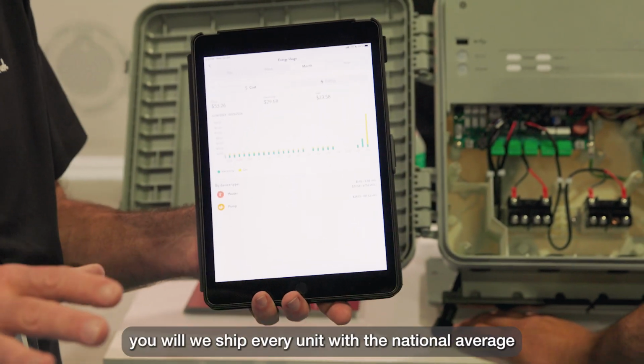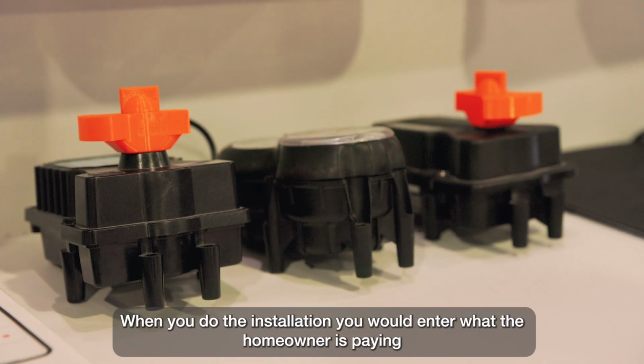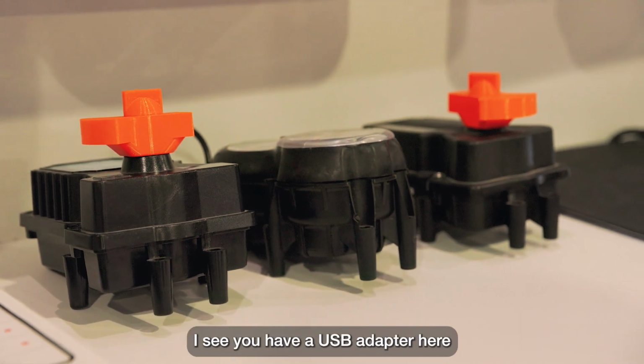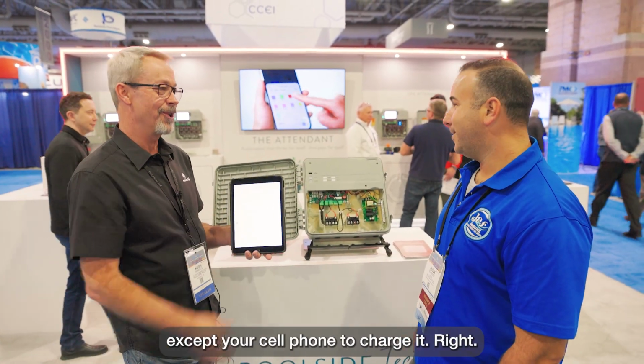installation. We ship every unit with the national average electric and gas rates, so we can start predicting immediately. When you do the installation, you would enter what the homeowner is paying, and then we would start learning from there. And I see you have a USB adapter here, so you can kind of plug in with it. You don't plug anything into that USB except your cell phone to charge it.